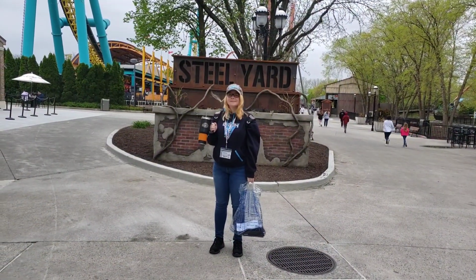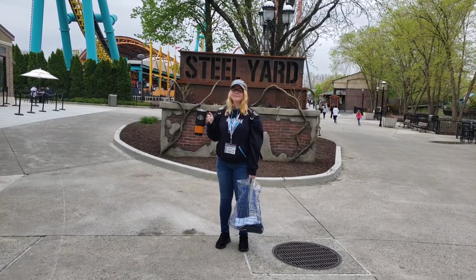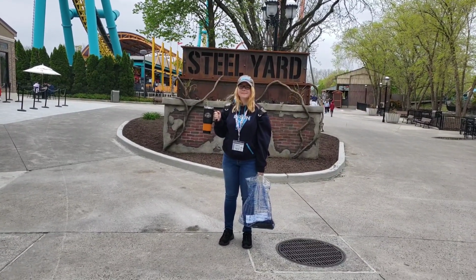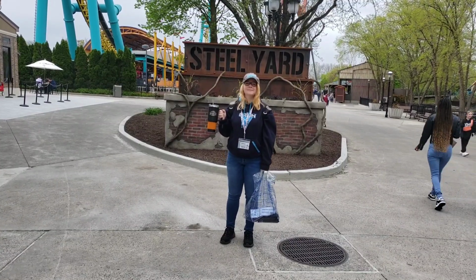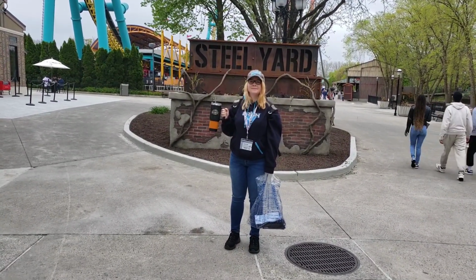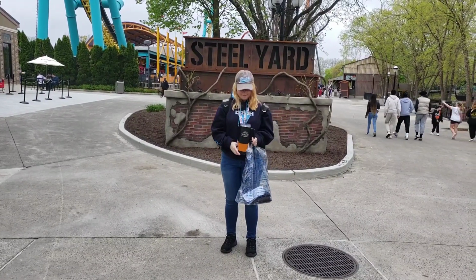So we hope you enjoyed this in-depth look at Iron Menace and the new Steelyard area, as well as the other changes that are new for 2024 at Dorney Park. We really enjoyed the coaster. We're glad that it's here now, and Dorney Park deserves a coaster like this. We hope that you enjoyed this video as much as we enjoyed the coaster.